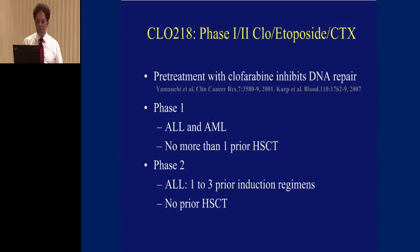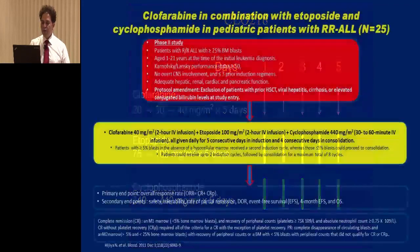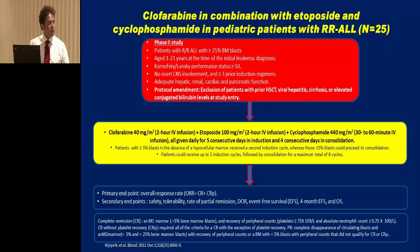And this was the COG CLO 218 study, where initially they went through a dose finding study, increasing the dose of clofarabine from 20 to 30 to 40, etoposide 75 to 100, and cyclophosphamide from 340 to 440, till they reached the end, which was clofarabine 40, etoposide 100 and cyclophosphamide 440, given every day for 5 days in pediatric patients with relapsed or refractory ALL. That was a 5-day induction and a 4-day drug regimen in consolidation. Again they looked at similar endpoints to see how these patients do.